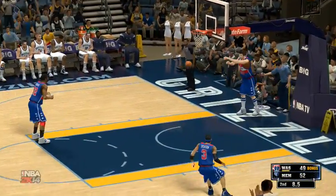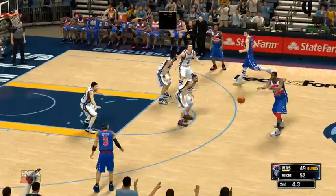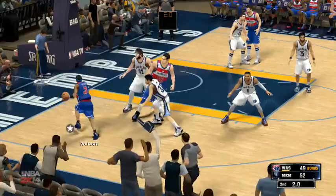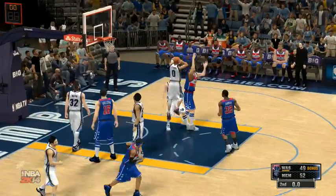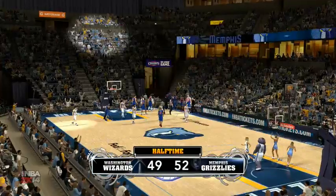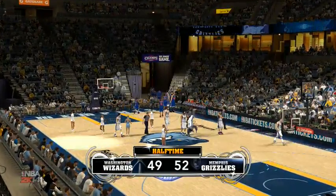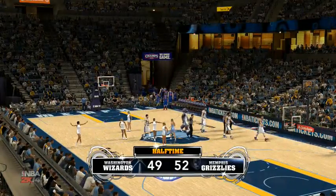And that one's good. Andrew Johnson with the ball. Right now averaging 17 points a game. Here's Iverson. And we're through 2 here and a good one. It's the Grizzlies up by 3. Live from the FedEx Forum, you're watching 2K Sports.